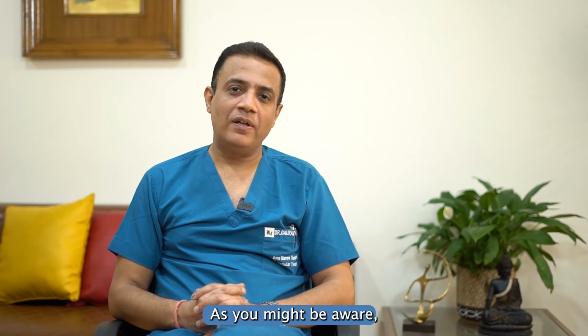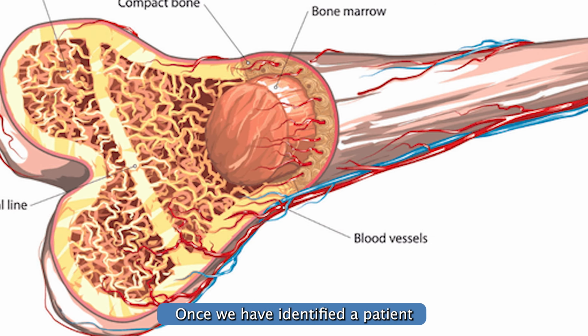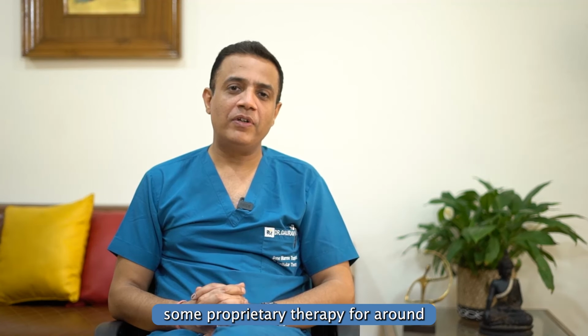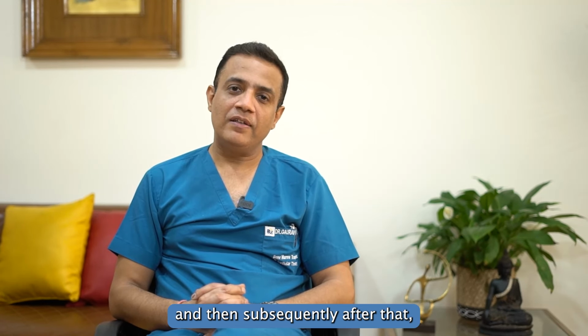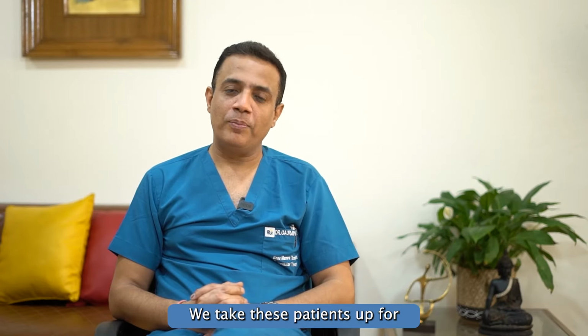As you might be aware, the only curative option for sickle cell disease is a bone marrow transplant. Once we have identified a patient for bone marrow transplant, this patient needs to be on some preparatory therapy for around 6 to 8 weeks. And then, after that preparation, we take these patients up for bone marrow transplant.